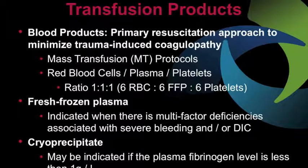So this 1:1:1 type ratio. And that may be repeated if the patient continues to be hypotensive, continues to bleed. Fresh frozen plasma is indicated when there's a multi-factor deficiency associated with severe bleeding and/or our DIC patients.